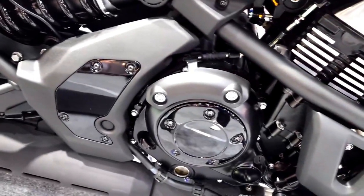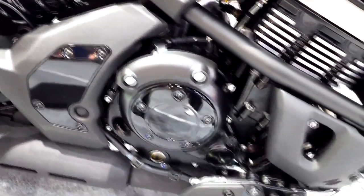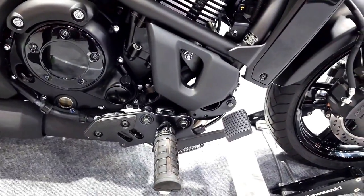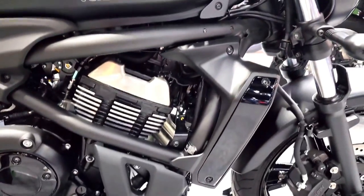Speaking of legs, the Kawasaki Vulcan S 2023 uses telescopic shock absorbers at the front and a preloaded linkage with a single shock laydown offset adjustment at the rear.